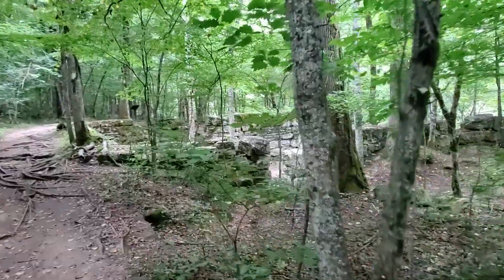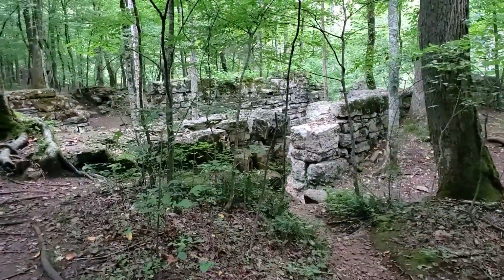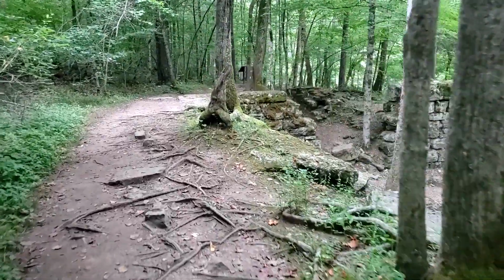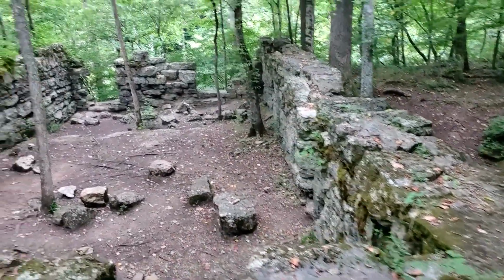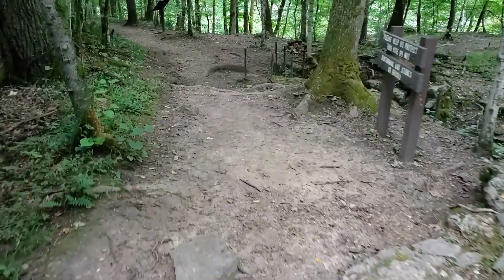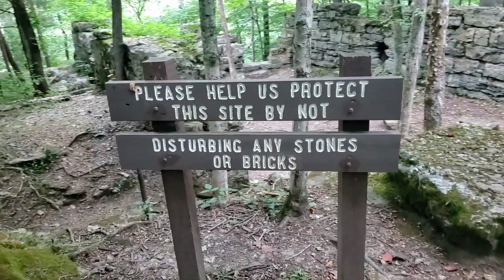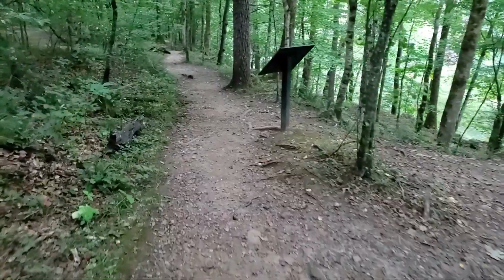Up to our right, something looks pretty interesting up here. Looks like some rocks, stones. And Nerd Dad, or John, says it looks like the mill used to be here. I think we're at the mill site now. This is really neat. The old mill here, or we're assuming is the old mill here. There's a sign ahead of us here. Let's see here. It just says, help us protect the site. Do not disturb any stones or bricks. And I'm going to cut ahead real quick to this sign to see what it says, and we'll head right back to the structure behind us.